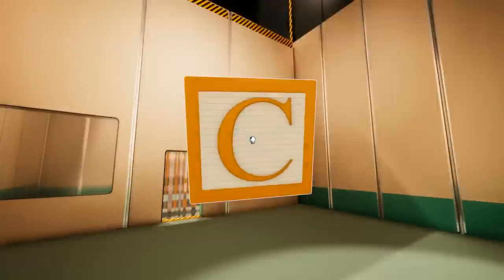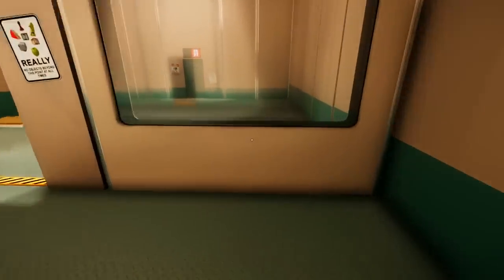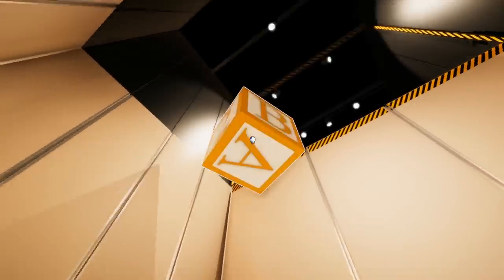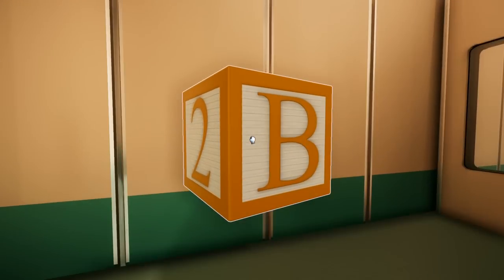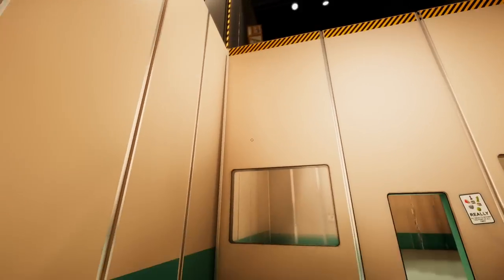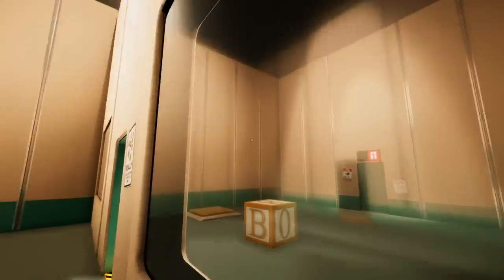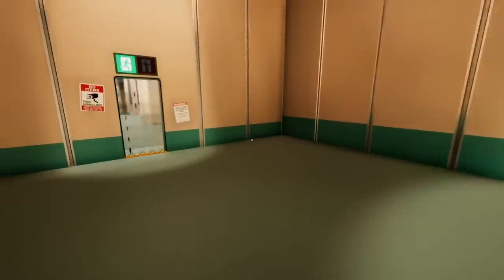Okay, so that works, but that doesn't work. I guess we should probably figure out where the button is. Button's over there on the left. Okay. Probably shrink it down some more. Okay. Pop it there? Dang it. Oh, I'm just supposed to get it to the other side.